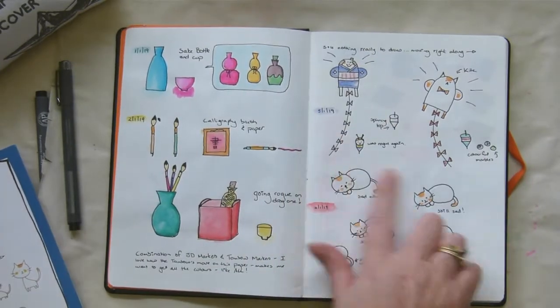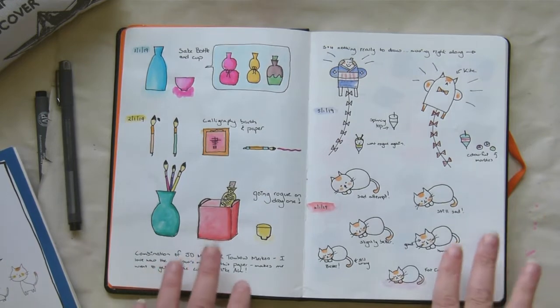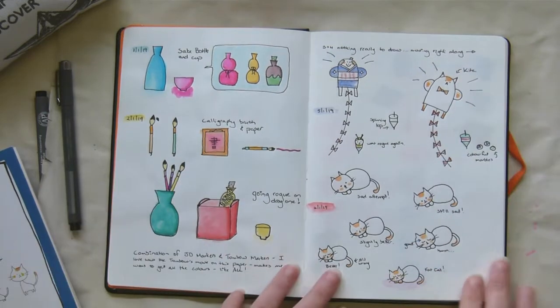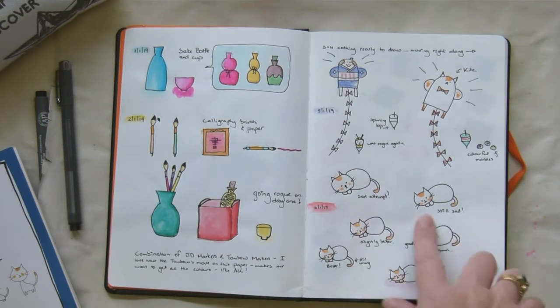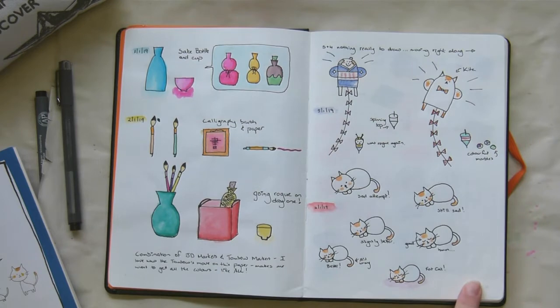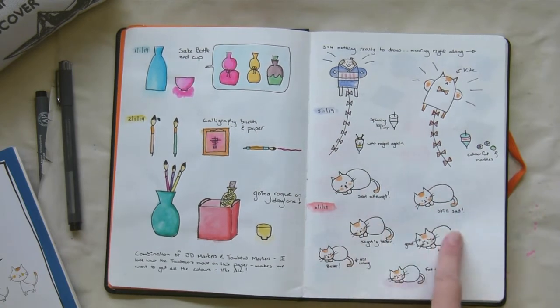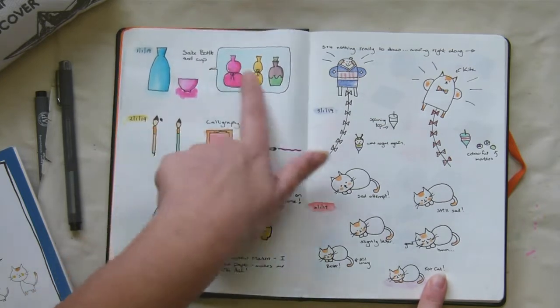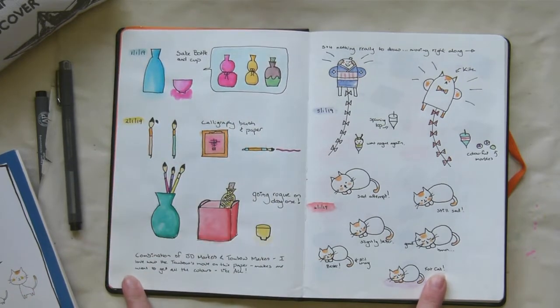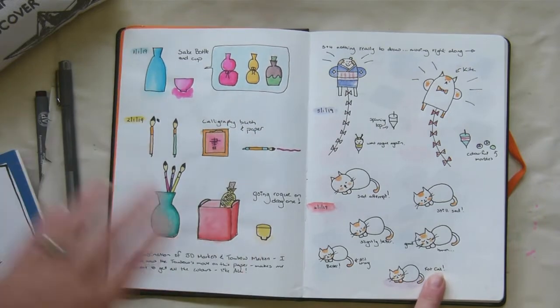Yeah, we had the cat, and what I like doing, I find the drawing fun, but what I like doing is injecting my sense of humor. So I kind of critique myself on how I'm doing, and I try it several times to see if I can get it better. And yeah, these were the Jane Davenport mermaid markers. Don't they look so beautiful and bright? JD markers and Tombow markers.